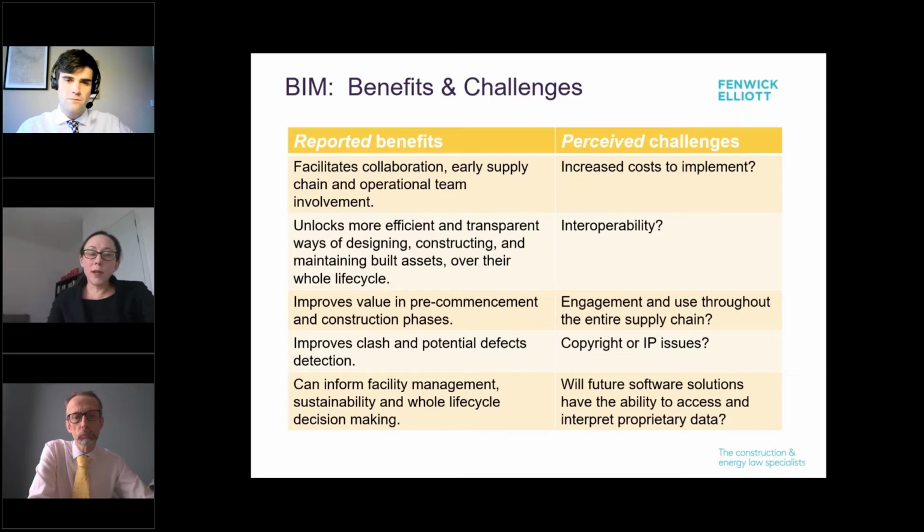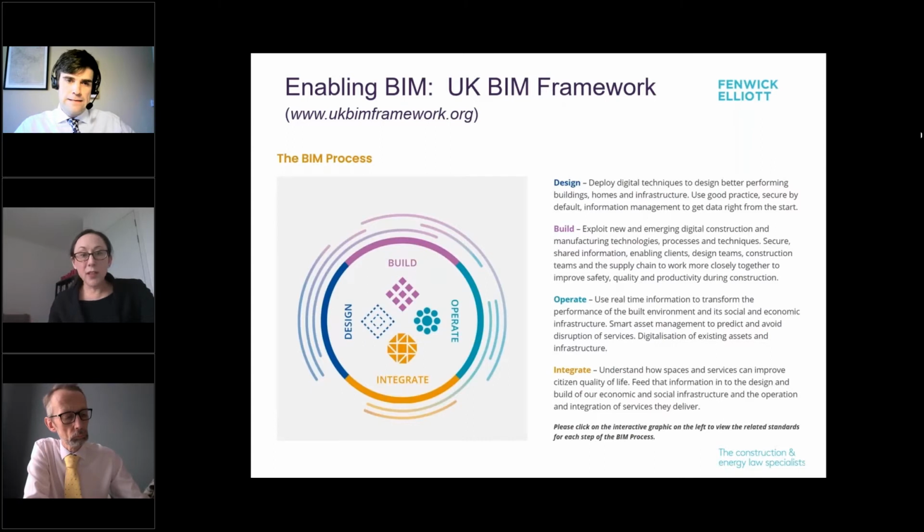So there's well-documented reported benefits of BIM, and again, the perceived challenges of BIM. And to address some of those challenges, thankfully, we have the UK BIM Framework, which deals with the design, build, operation, and integration along that journey.